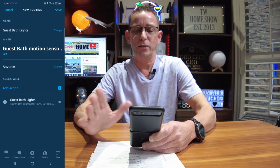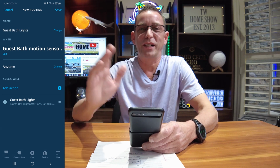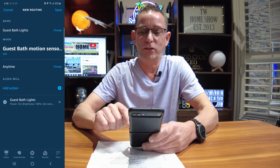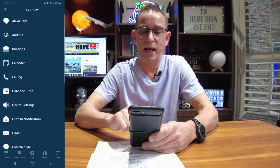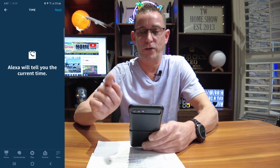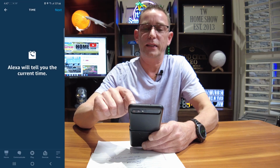So our guest bath lights are coming on. Great, you could end it right there, right? But I want to step it up a notch so guests are delightfully surprised, right? So I'm going to add action, hit the plus sign there, and I'm going to add in this, see the selection date and time. I'm going to select that, and I want to do time first. Alexa will tell you the current time. That's what I want. Hit the next button.